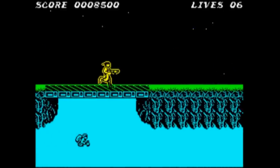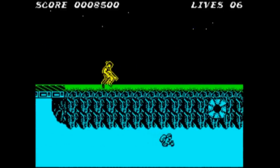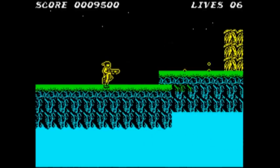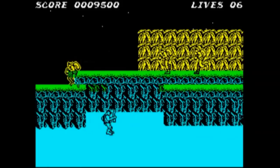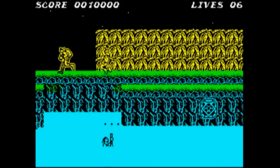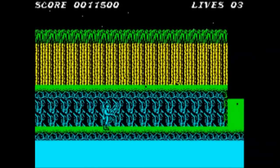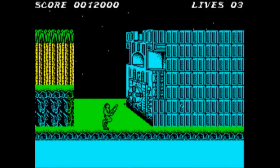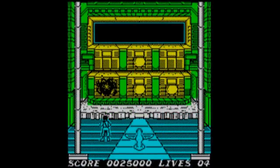Speaking of which, the three-way spread shot in the game, I call it a spread shot as they all go in the same direction, only the middle bullet actually kills the enemy. So it's absolutely zero difference from the default gun. There's also some bizarre boss moments in the game too. Like the first boss in the jungle. Nobody's home. And the second boss too. I mean, look at this shot. How am I supposed to avoid that?